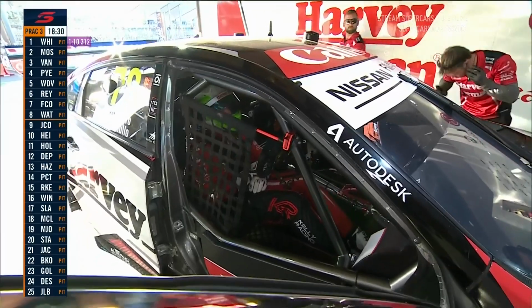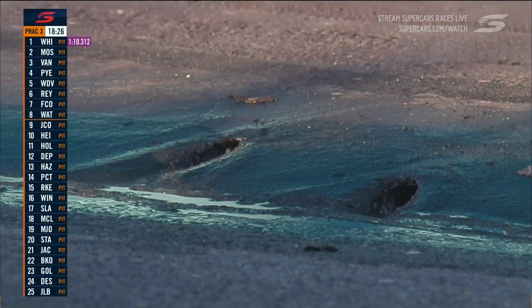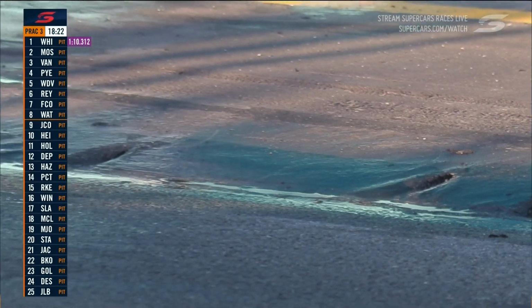Pretty good start for proceedings for James Courtney as well. So fourth in practice one earlier in the day, having been a winner here with Jack in 2015. And for Jack Perkins himself in his dedicated session, he ended up being fifth fastest. And I've been informed that they've found the source of the flow.